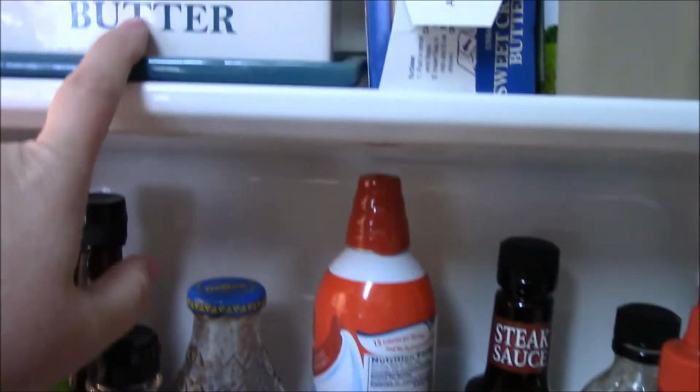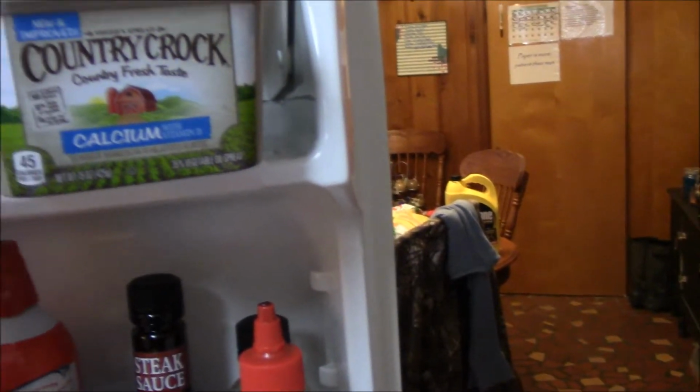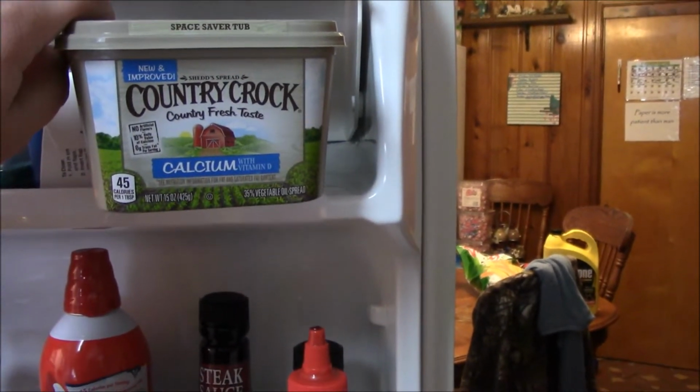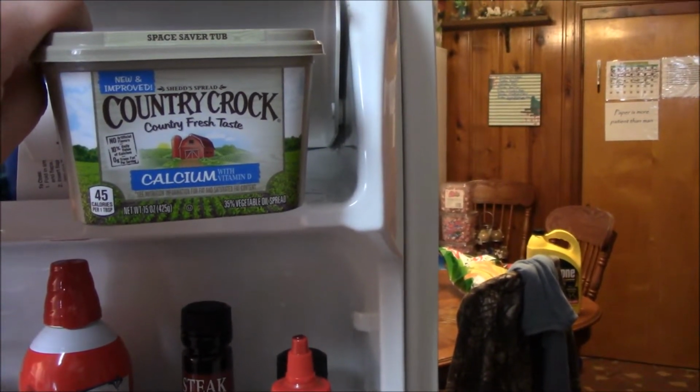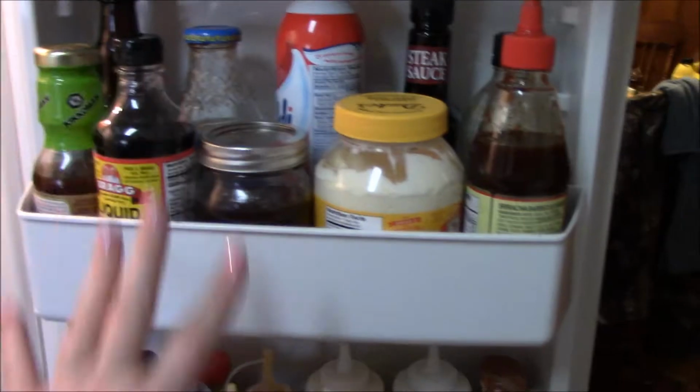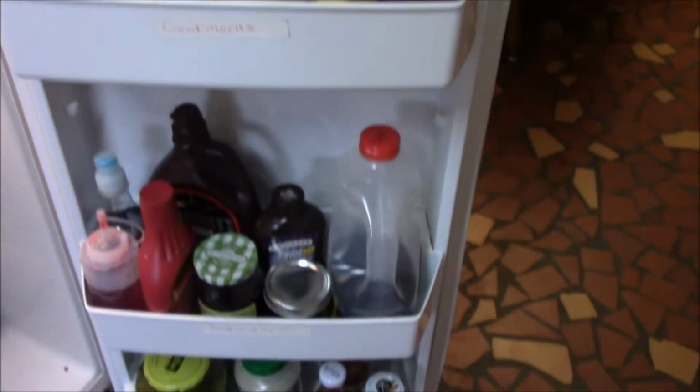Then over here is your butter, and yes, I do have this up here, and I know that I'm always saying I don't like this stuff, but it was free with one of the influencer things, so I did get it, and we don't hardly ever use it. My husband uses it more than anybody. Anyway, this is condiments all through there.